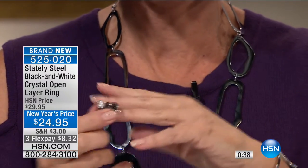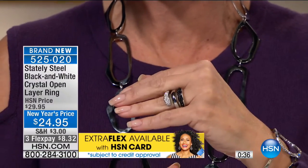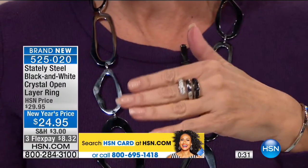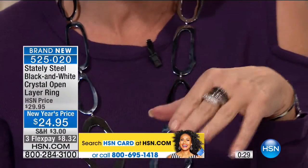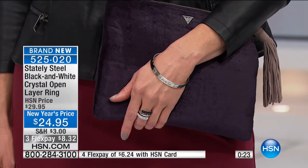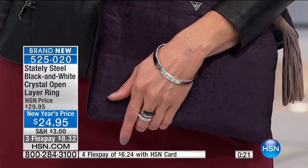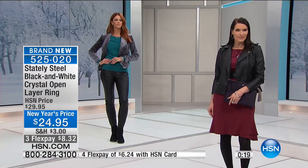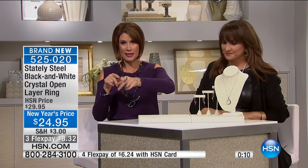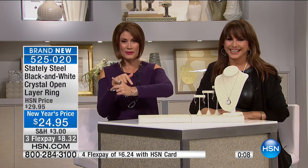And, you know, this can go on lots of different ring fingers. I like wearing it in the middle. To me, it's kind of like a power thing. It is a power thing. It's totally bold. Now, if I move it to the pointer finger, then I'm getting bossy. You better be nice or I'm going to get bossy. There's the sign right there. Okay, I'm going to get bossy right now, and you need this.